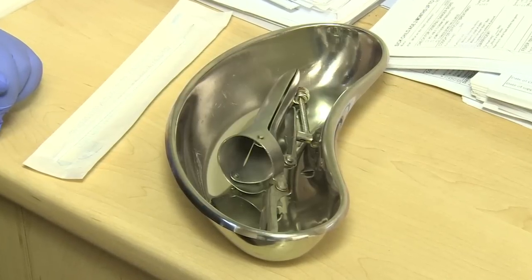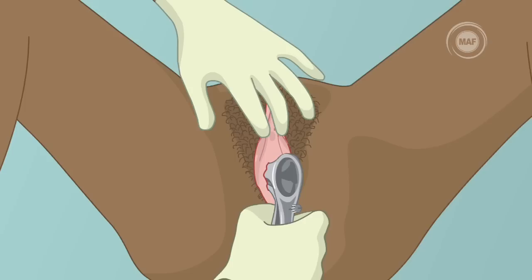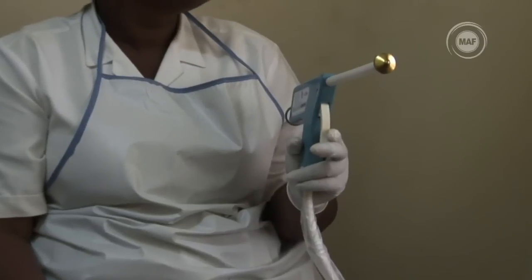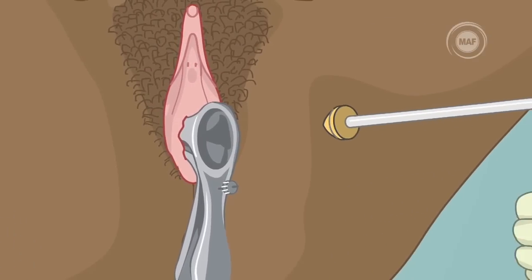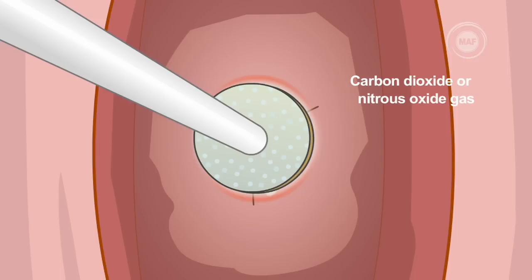Cryotherapy eliminates precancerous areas on the cervix by freezing them. This simple procedure takes about 15 minutes and can be performed without anesthesia by trained professionals who are skilled in pelvic examination and cryotherapy. To perform cryotherapy, a speculum is inserted into the vagina, and abnormal areas of the cervix are identified by applying either acetic acid or iodine. Then a highly cooled metal disc called a cryoprobe is applied to the cervix. This freezes the surface using carbon dioxide or nitrous oxide gas.